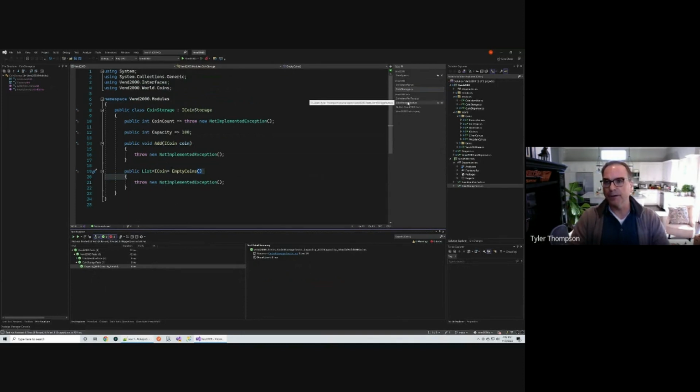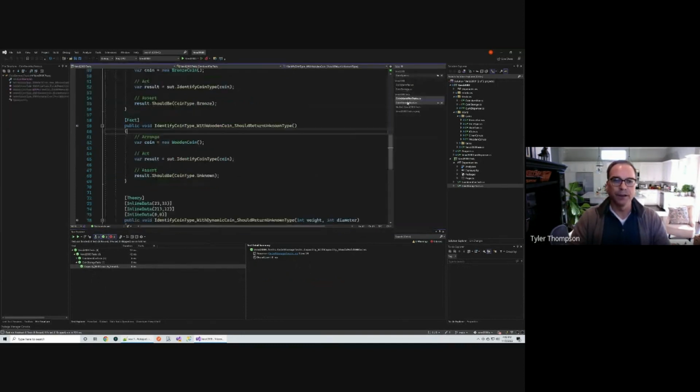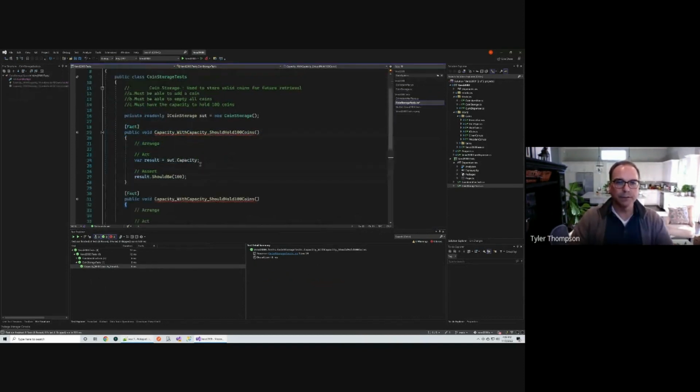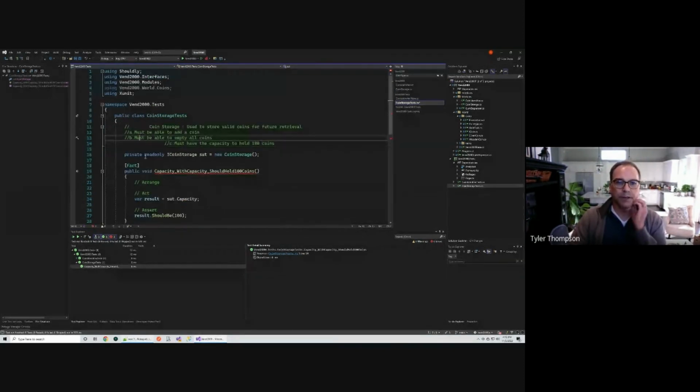So now let's jump back to our storage, and let's duplicate this one, and think about the next thing we're going to test. So we did this one. Let's just tab this over here. We can't test emptying until we add, so let's do this one next. Must be able to add a coin.